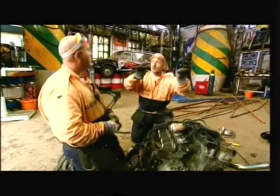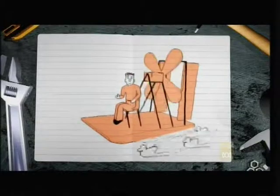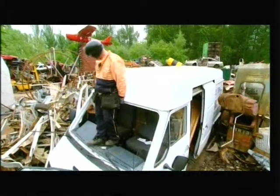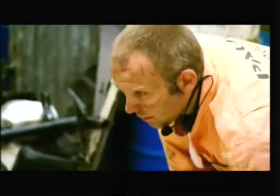Opponents, the diggers, along with expert Tony Broad, are busy building a more conventional single-hulled airboat, but have struggled with their hull. What was that? A fragile fiberglass roof from an old white van. Now it's back in their build area, Captain Paul and Scavenger John are frantically fitting engine supports.